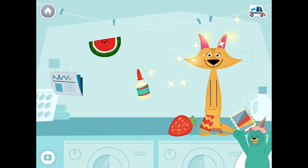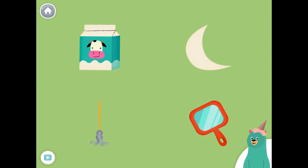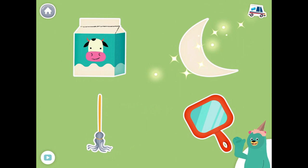All of these things start with the m sound. Tap them all and listen to the m sound at the beginning. Milk. Moon. Mop. Mirror. Good thinking!